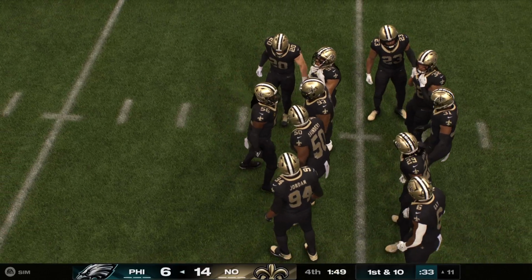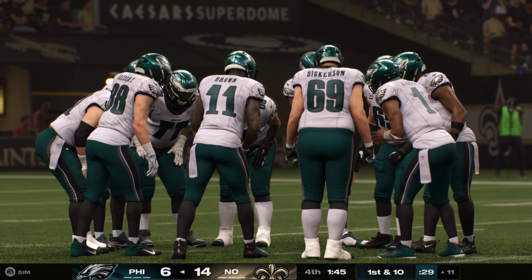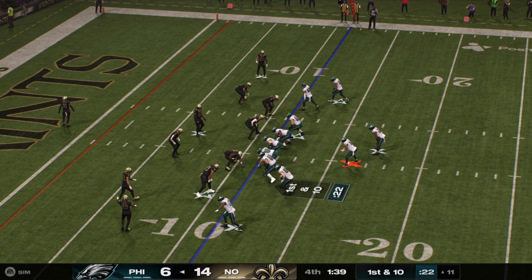Brandon, it's okay what they're doing right now. Still able to work the middle of the field, but you know sooner or later they're going to have to stop the clock. Plenty of time. All 3 timeouts still remain.